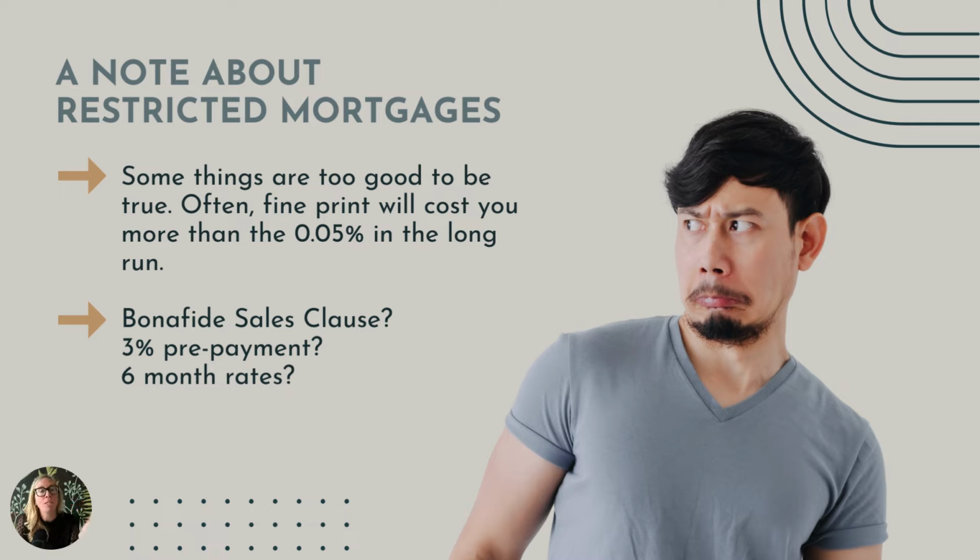Does that mortgage come with a 3% prepayment penalty, meaning that if you do want to pay out the mortgage, you have to pay 3% of the original mortgage amount to pay it out? Is it a 6-month rate where you don't really know where you're going to be left 6 months from now? Are you taking a low rate on the front end to end up with something that could be a little scary 6 months from now? Or you might have a huge payout penalty to leave that lender if that 6-month rate doesn't work out.